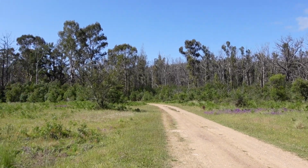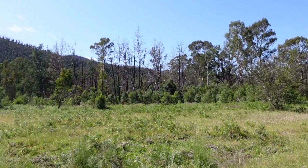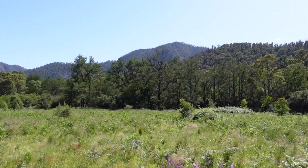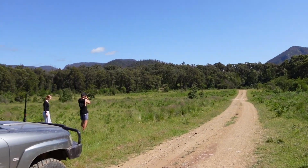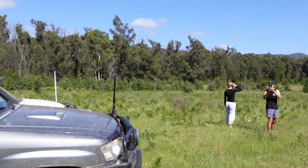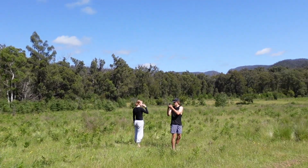We were in the mountains yesterday, so you couldn't really see much, but now that we're in the valley, it opens up heaps. There seems to be lots of little different campsites around here. Heaps of flat spots. So it is pretty cool.